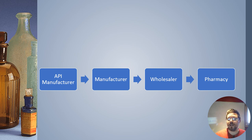So sometimes you might see that little short circuit here that doesn't go through these other two steps. The manufacturer might directly ship some of its products directly to a pharmacy. You'll typically see that in the specialty space, where we used to have to order, especially some of our fertility medications, directly from the manufacturer rather than from the wholesaler, which would be the next step in the chain. And then finally, it makes it to the pharmacy.